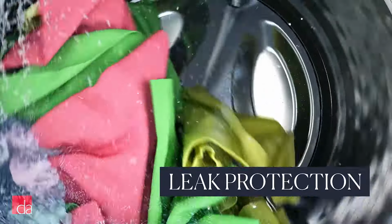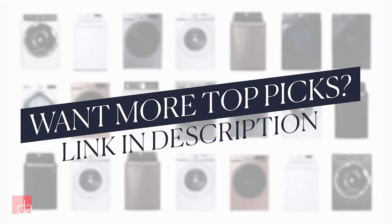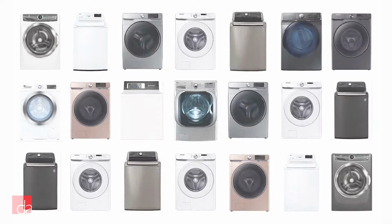I also loved that the matching washer has an automatic detergent dispenser, steam, and an industry-leading leak protection system. If you want to see more of our favorite products, like our best budget and best capacity picks, check out the article below. You'll get a detailed review of those and more.